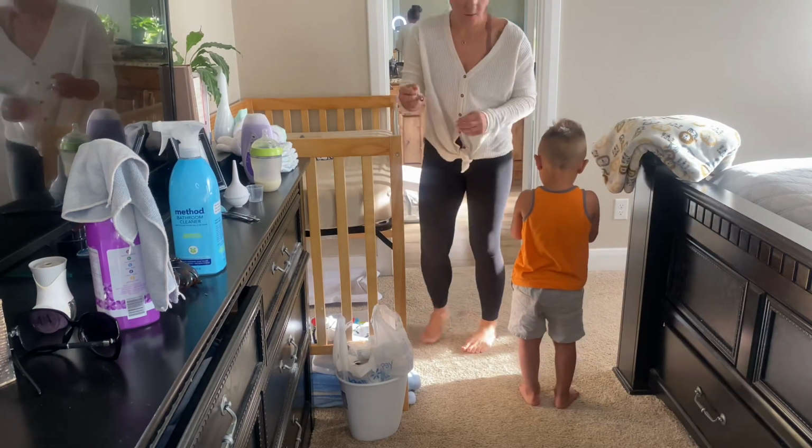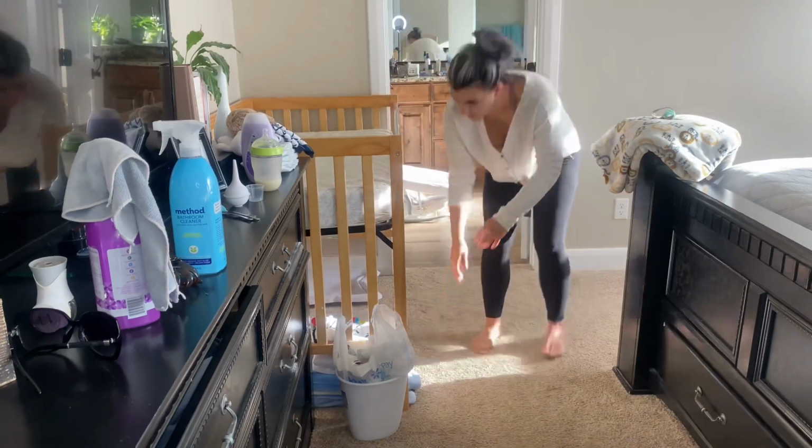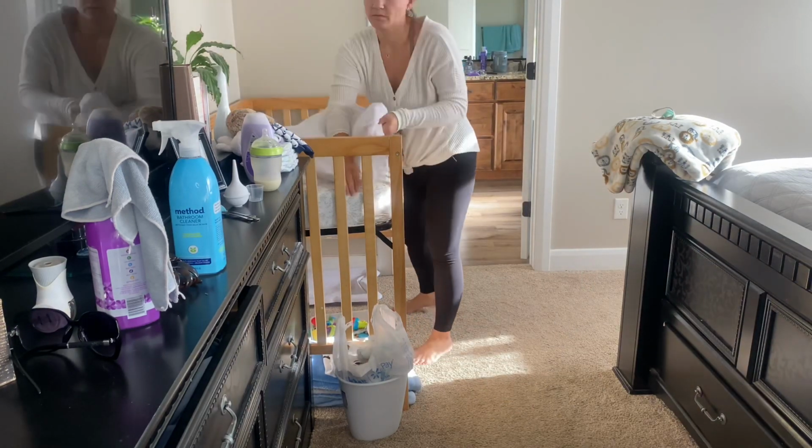So I pretty much had just bought a few workout clothes here just to get me by through the weeks. But as you can tell, the chocolate milk definitely didn't really last that long.